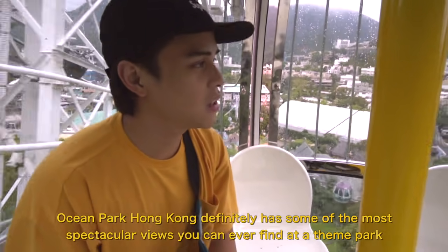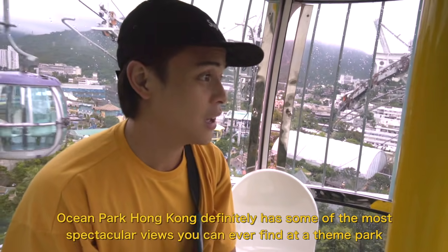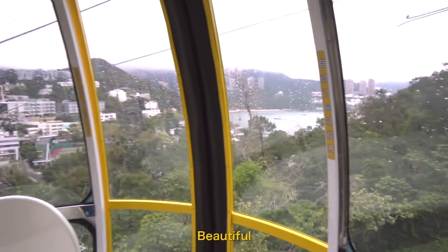Okay, there. Hong Kong Ocean Park definitely has some of the most spectacular views you could ever find at the theme park. I mean, look at that. Look. Beautiful.